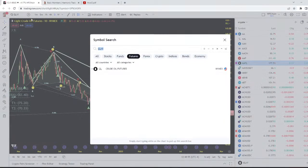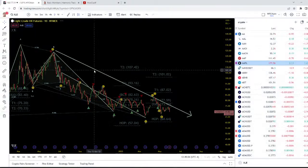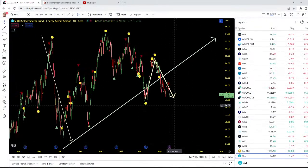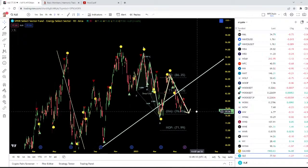I've mentioned some of the energy stocks. XLE is one to be looking at. They all came quite close about 2 weeks ago. Now it looks like maybe they'll drop down and get a full retest. That's 76.45 on XLE.